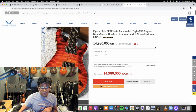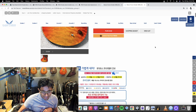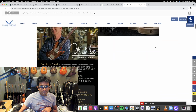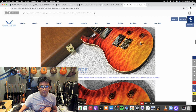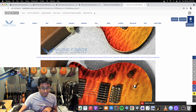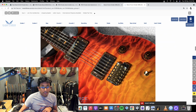And finally, another flamey, but this is a breathy Dragon's Breath kind of flame, another Modern Eagle. And this one is kind of a brother to the other one. Instead of the purple flame, this has a regular flame, but like a breath. Very beautiful orange flame. Now we know, since it's a brother, that this is flame maple inlays, but with the orange color, red outline instead of the purple outline.